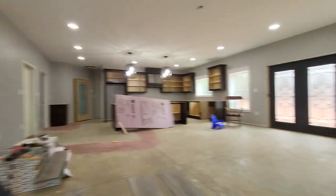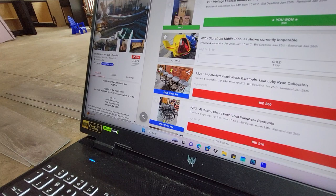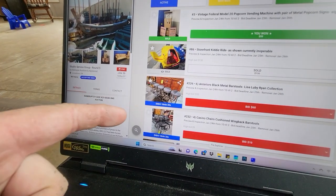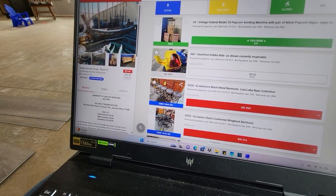All right, we have changed locations since the last few things went off that I purchased. Actually, I only purchased one because the other one went for more than I wanted to pay. But we are getting down to the wire. I have these bar stools that I'm looking to get. So 6 bar stools, they're currently at 55, got 10 minutes on those. And then I want the casino chairs to go in the game room.